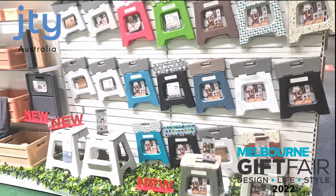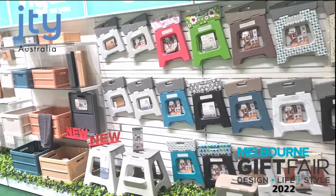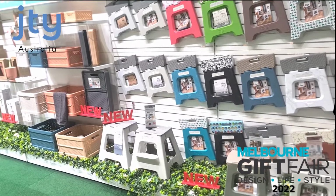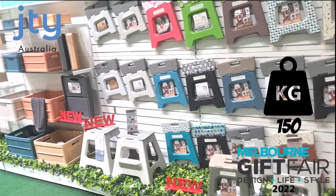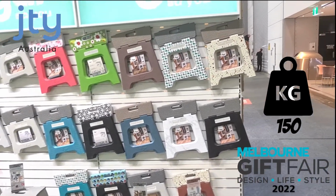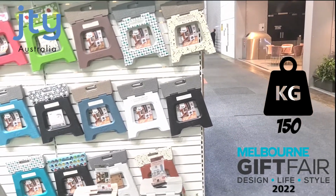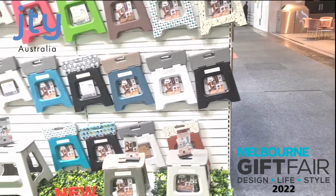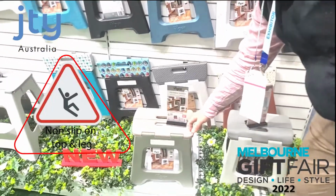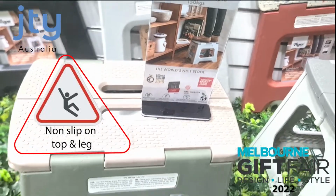And Vigar has a patented design that is guaranteed and tested to take weights up to 150 kgs. No other step stool we've seen on the market in Australia can do 150 kgs. Best case, 100 kgs. So if you want to sell the best step stool in the market, you need to look at these Vigar step stools. They also have a non-slip pattern on the top, so your customers won't slip when they get to the top, and they have a non-slip pattern on the bottom.